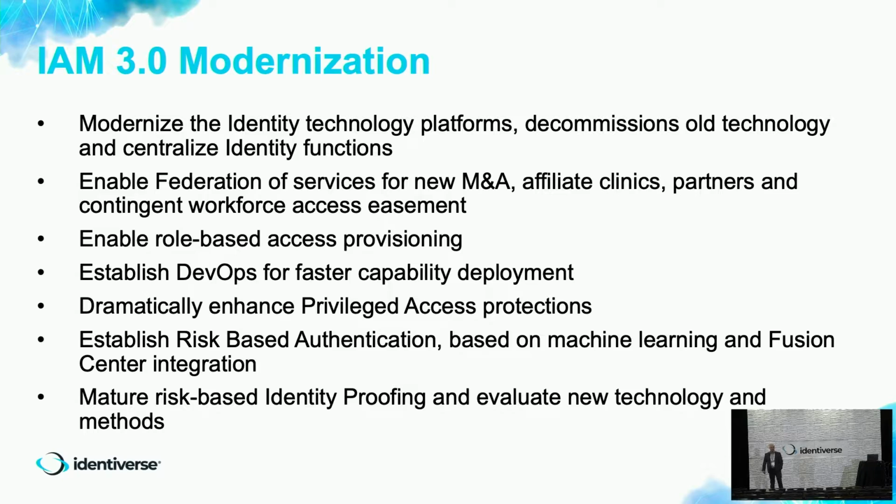So let's talk about IAM 3.0 modernization. As we started our journey, we've had an identity program for a long time. As we started down the path of enhancing our identity program, we had outside consultants come in and they laid out some things that we needed to do. That was what I call IAM 2.0, moving from old internally built systems and old technology. This is when we brought in our IGA tool, better federation tools, and single sign-on tools. So we brought in a bunch of tools for IAM 2.0.